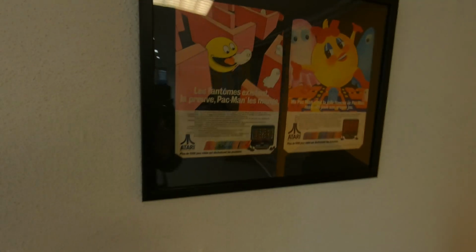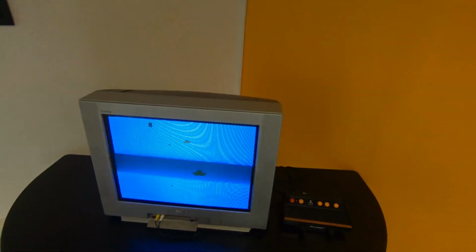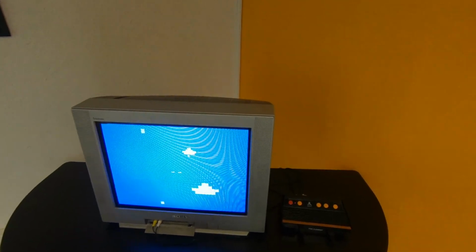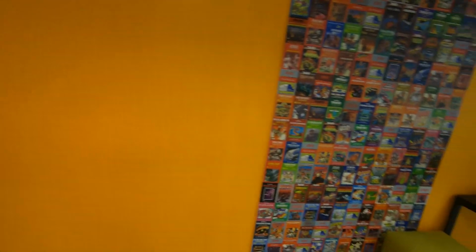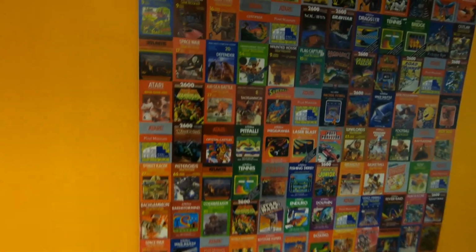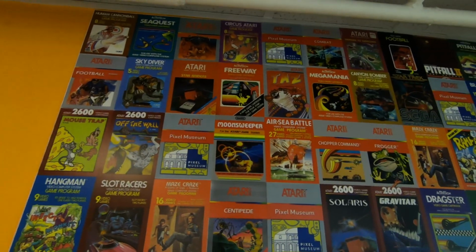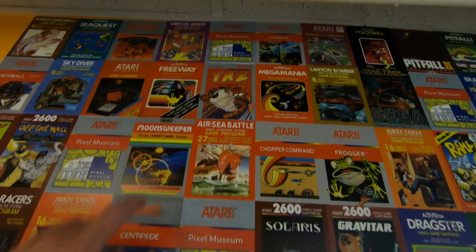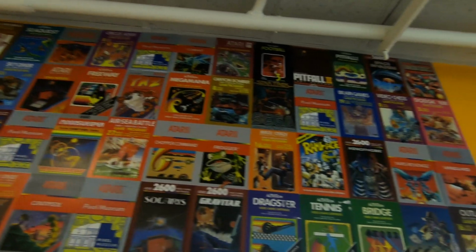We have more ads from Atari Age magazine here. And here we have a new edition of the Atari 2600 VCS on a legit old school video game monitor. I bet that displays very brilliantly through the GoPro. Oh, and here we have a collection of Atari games, both Activision and Atari. Pixel Museum branding in the Atari 2600 silver.